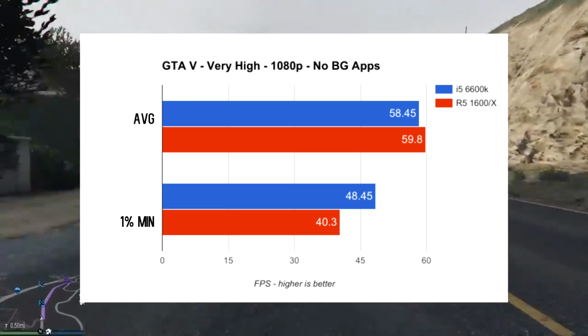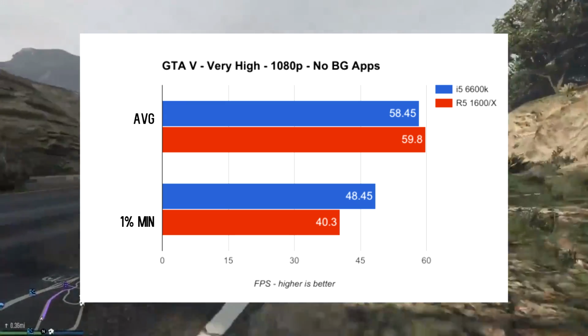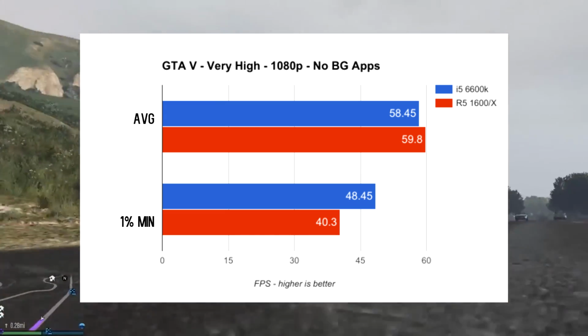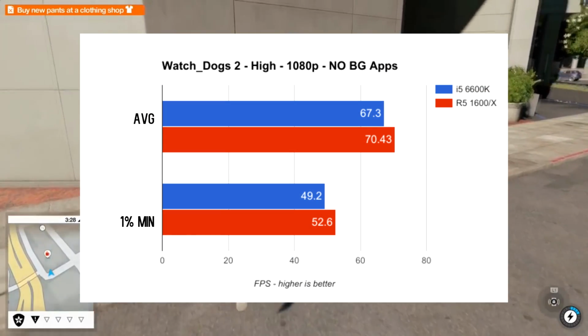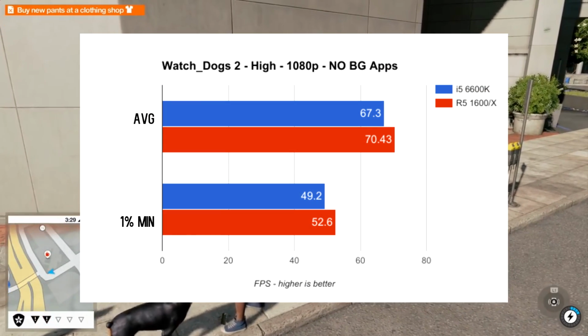This is nothing new, of course, as Intel chips run better in Grand Theft Auto because the engine loves very strong cores, and right now Intel CPUs have a higher average IPC. In Watchdogs 2, the R5-1600X has a 5% win in both average frame rates and minimums.